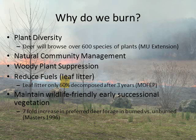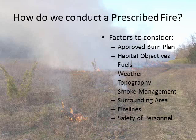Woodland is a wooded area with grass underneath. Okay, so you've got the herbaceous growth, but you've still got 50 to 70% canopy cover. And woodland is actually a very, very beneficial habitat. Fire dependent as well. So how do we conduct a prescribed burn?